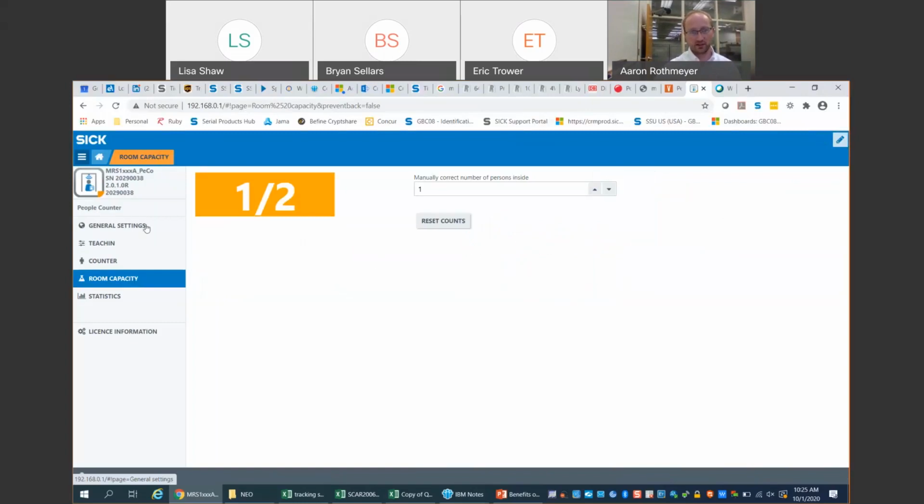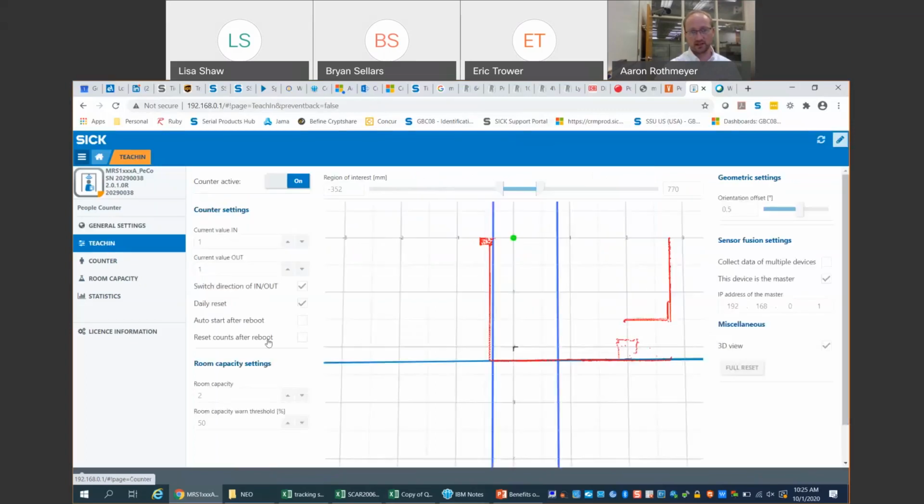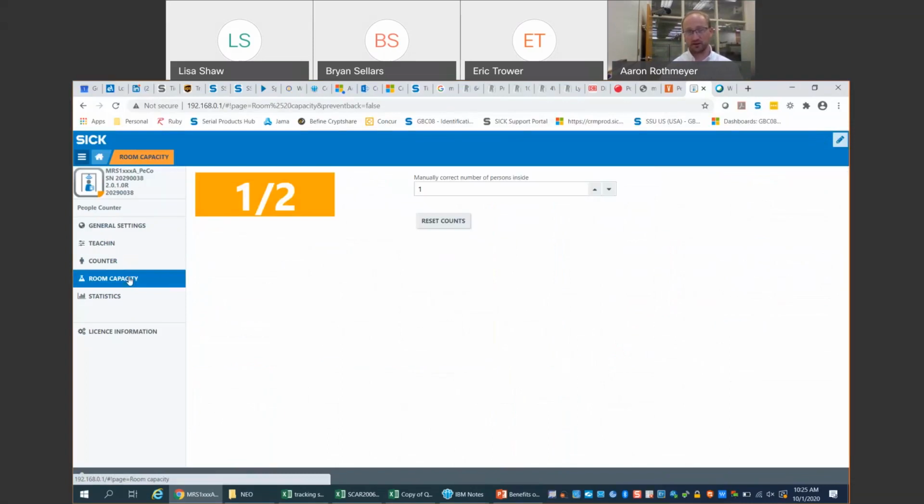And I set it back here on the teach-in screen, where I say current capacity of this room is 2, small office. So if it was a much larger room, say I could fit 50 people in there, I would enter that value into this window. And then I can set a threshold for when I'm going to get a warning. So right now, I've set my threshold to 50% so that when one person is in here, me, I can say, okay, only one more person can enter and then no more.